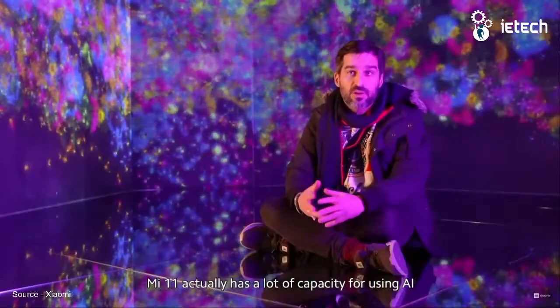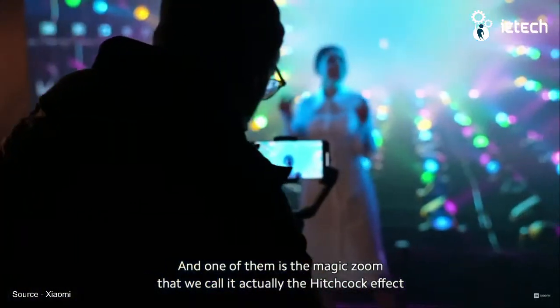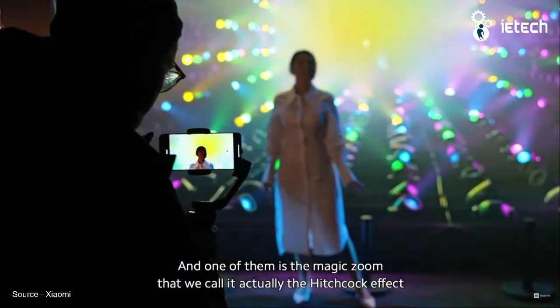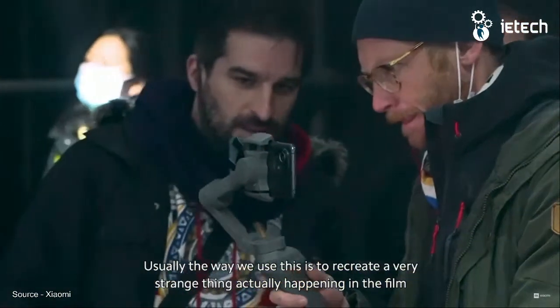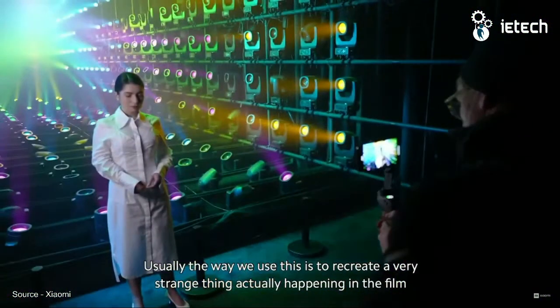The Mi 11 actually has a lot of capacity for using AI, and one of them is the magic zoom. We call it actually the Hitchcock effect. Usually you use this to create a very strange thing that is happening in the films.